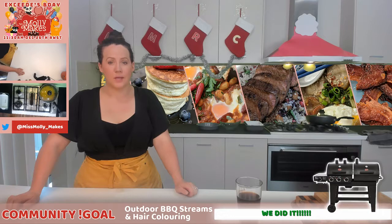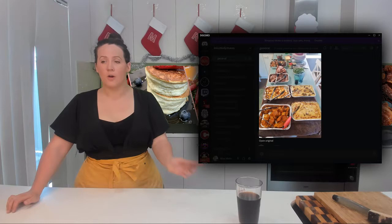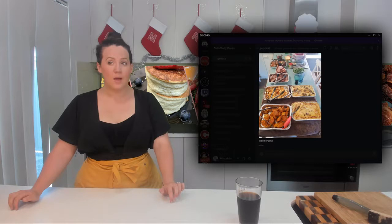Look at this. Ariella, you've done yourself proud. That is fantastic. I'm guessing that's sweet potato and pumpkin at the bottom. You've got potato bake, cauliflower cheese. What is that thing in the middle? I didn't really know what that was. And then is that roast meat? It looks like roast lamb. I don't know, roast lamb, roast chicken. It's really good. Oh my goodness. Look at all that cheesy goodness.